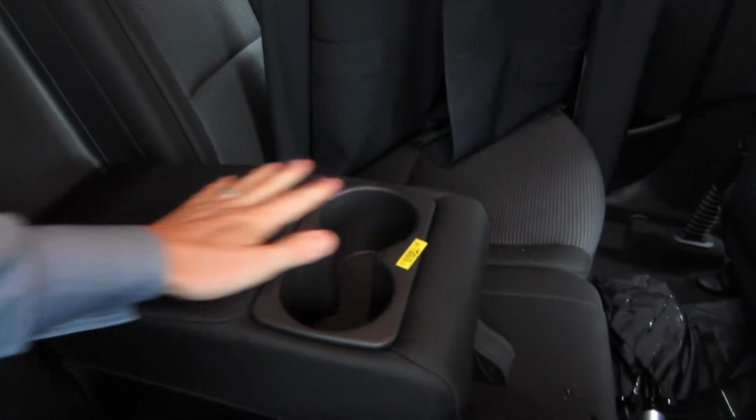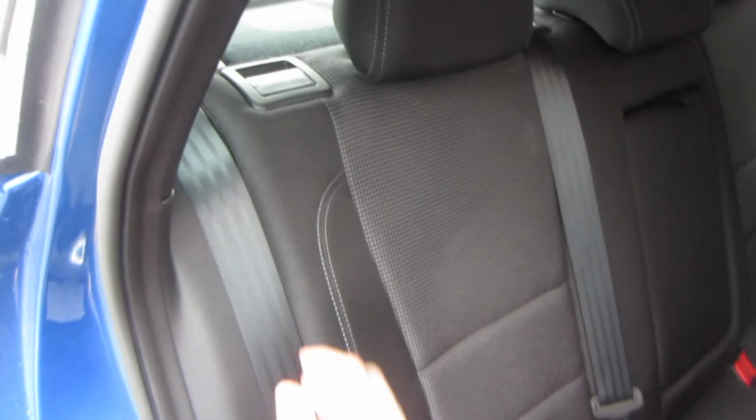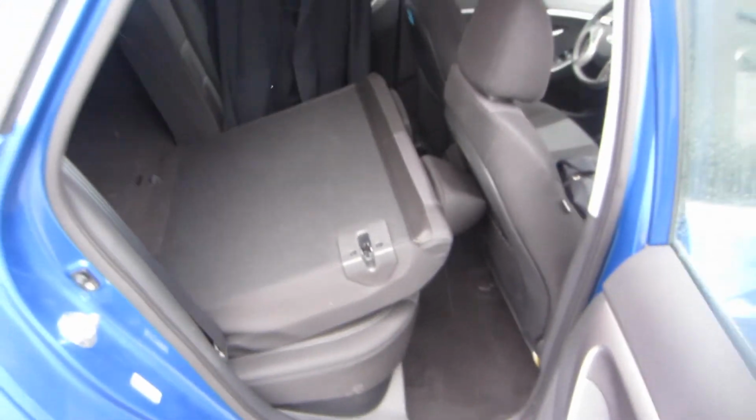There is a center armrest with 2 cup holders. Nothing real special here. It feels a little bit hollow and a little bit cheap, but I'm sure it'll work. And then, unfortunately, there's no dedicated vents or any sort of power ports for your passengers. You just get a nice, clean-looking center armrest. But this is a hatchback, so you got to take full advantage of that, and you can fold down these seats really easily by pulling up on this tab right here, and then you can take full advantage of all the cargo space that the Elantra has to offer.